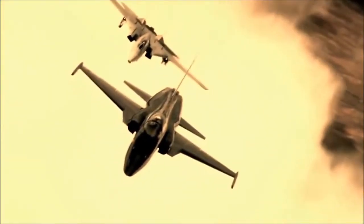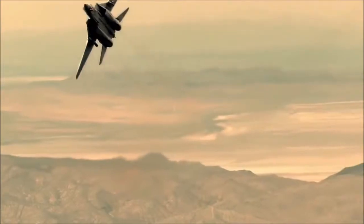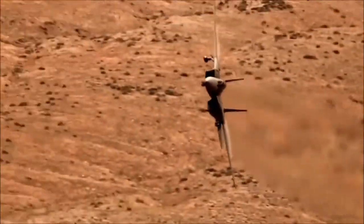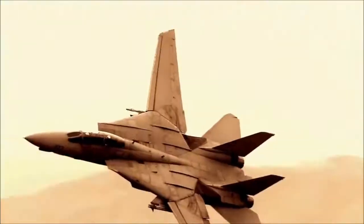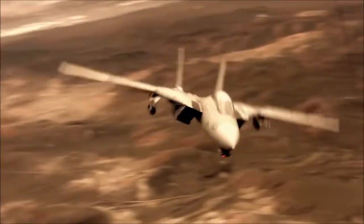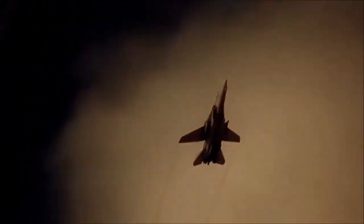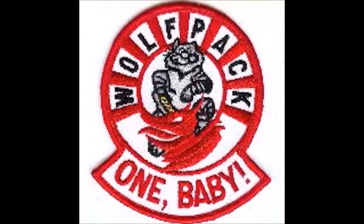Operational history. The Tomcat began deploying on North American aircraft carriers in September 1974, but their baptism of fire was in August 1981, where 2 F-14s shot down 2 Libyan Su-22s, in the so-called incident in the Gulf of Sidra. In 1989 a second incident was repeated in the Gulf of Sidra, where another 2 F-14s shot down 2 Libyan MiG-23s.